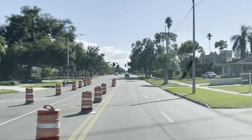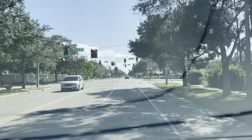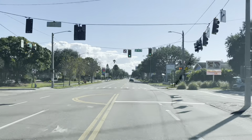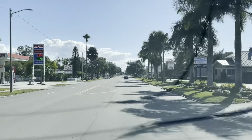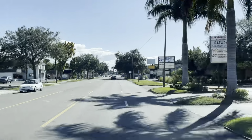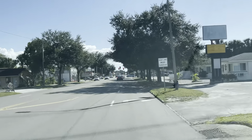There's a lot of historic neighborhoods on this side too. Look how beautiful these Mediterranean homes are. Gorgeous neighborhoods. Kind of reminds me of Jacksonville a little bit. Jacksonville is the other mostly American city in the state of Florida, where all the other large cities in Florida, Tampa, Miami, Orlando, have a lot of foreign population. I'm in a turning lane, that's fine.